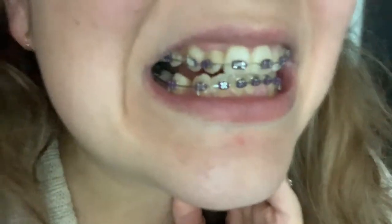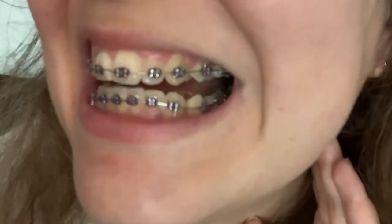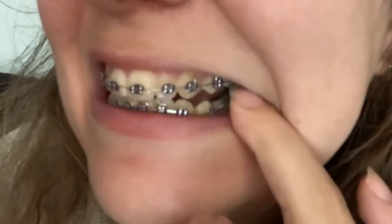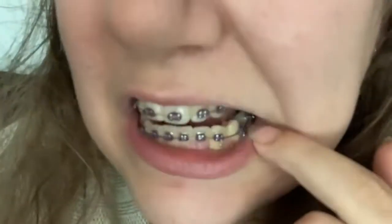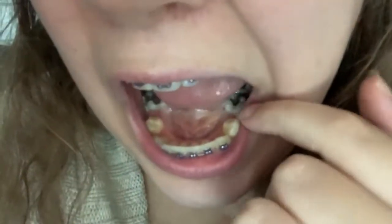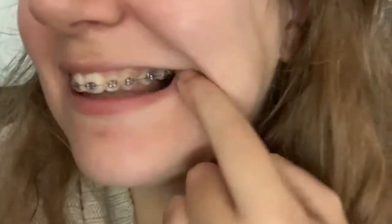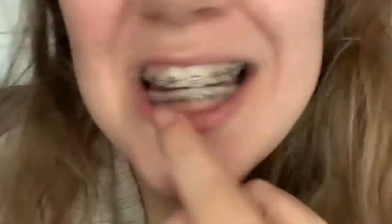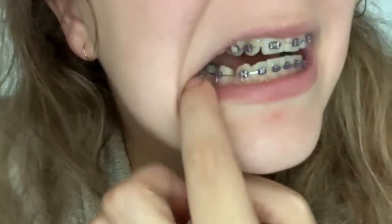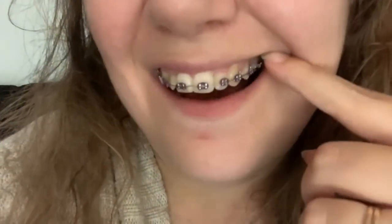Here's how they look. I still very much have a gap, and I still have gaps here. I don't know what they're doing to get those closed, because I actually got my power chains removed. Remember, I had my power chains? I've actually had those removed, so I don't have power chains anymore at all.